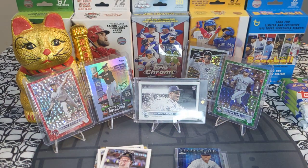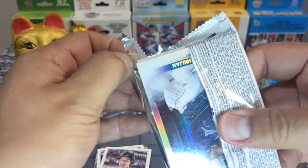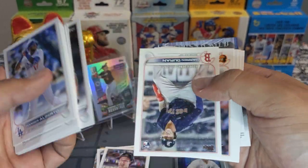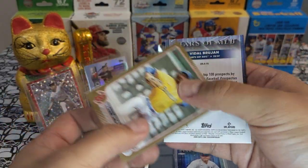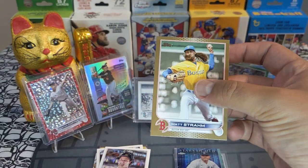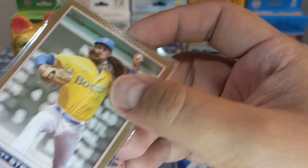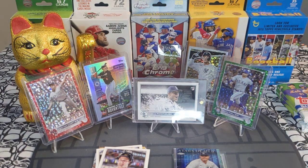I also have a couple more racks of these. So awesome, awesome, awesome. I cannot believe it. Oh, my goodness. I thought I was never going to pull it, but I knew that one day I would. All right, what else we got here? We got a Matt Strahm gold. It's a nice card. He's wearing a cool jersey right there. We will go ahead and top load this bad boy and put it over here with the rest.